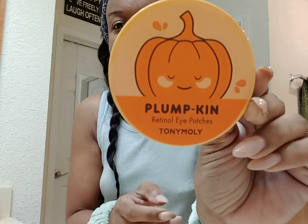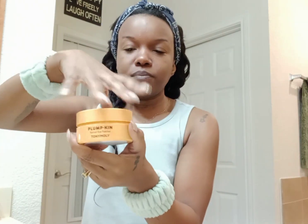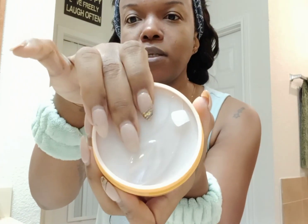This is the Plumpkin Retinol Eye Patches from Tony Moly. And it's really cute. I found these at Ulta. It just comes in this little package like this. Let me take the top off. It has the top with the little scoop so you can scoop out the eye patches.